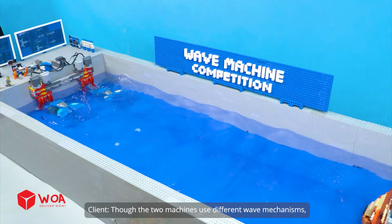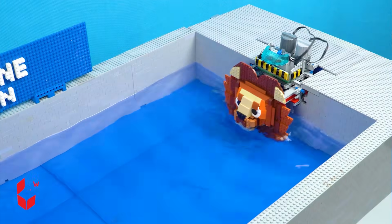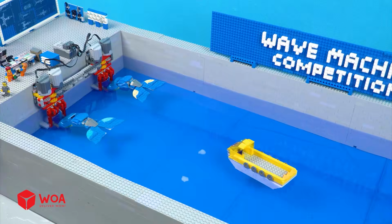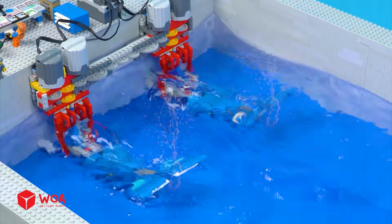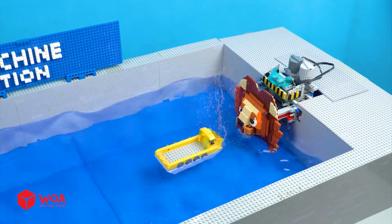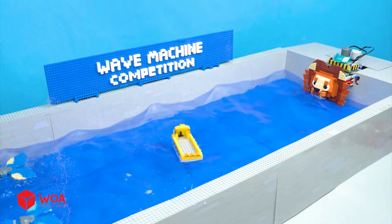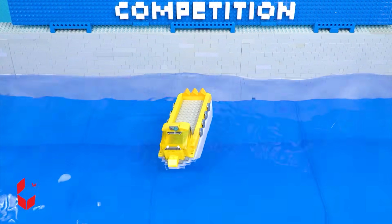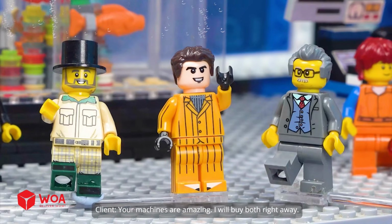Though the 2 machines use different wave mechanisms, they generate equally strong waves. I need a boat to check which one is stronger. How intense! The boat just keeps drifting back and forth between the 2 sides. This is so hard to determine a winner. Your machines are amazing. I will buy both right away.